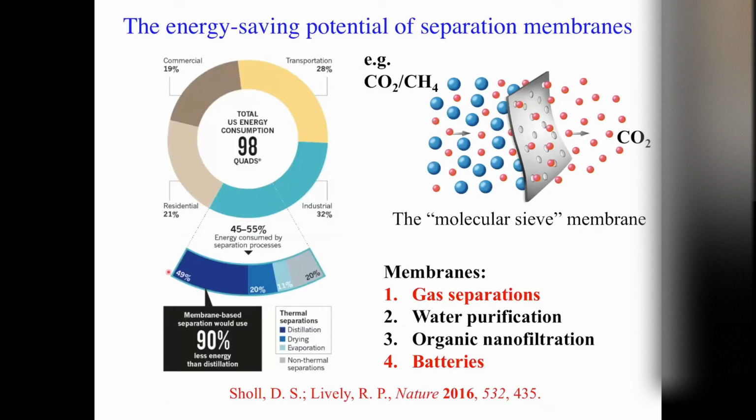Now, the important thing about separation membranes is that they have the potential to save an awful lot of energy. This is from a nice paper by Ryan Lively, and he says in this that something approaching 20, well, a massive amount of energy is consumed by molecular separations of one form or another, whether that's water purification, gas separation, or just separating things like petroleum from one another. And basically if membranes were used for all of these processes instead of cryogenic processes or distillation, it's possible that you could save something like 90% of all the energy used for these separations. So membranes have colossal potential for saving energy in large scale separations.